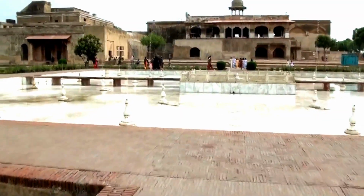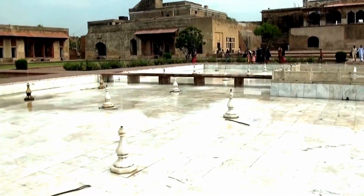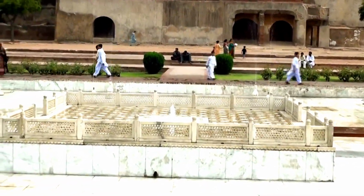Lahore Fort is a beautiful historic site that is open to the public. This beautiful building has stood the test of time and it is still as magnificent now as it was centuries ago.